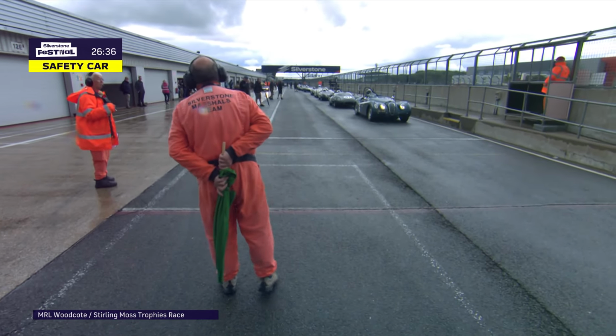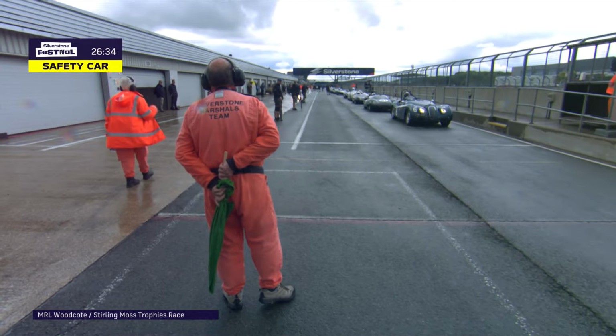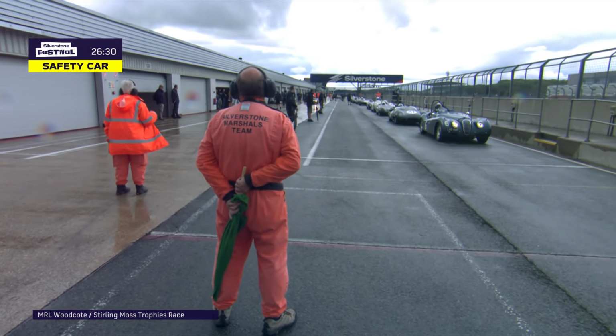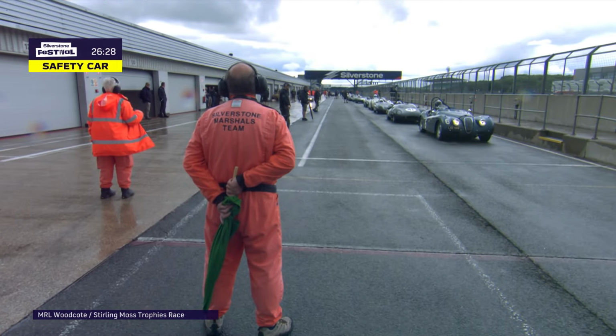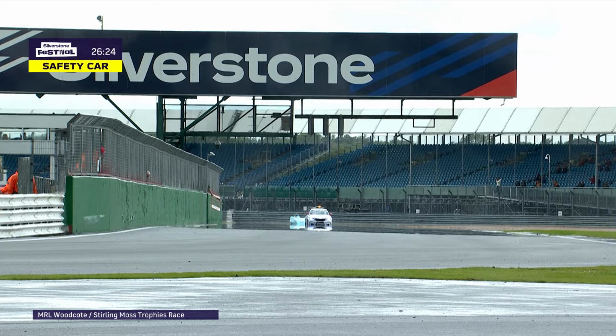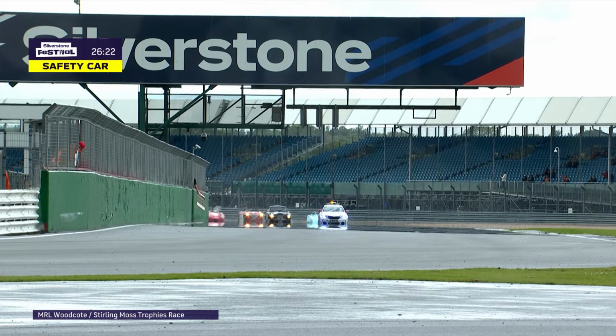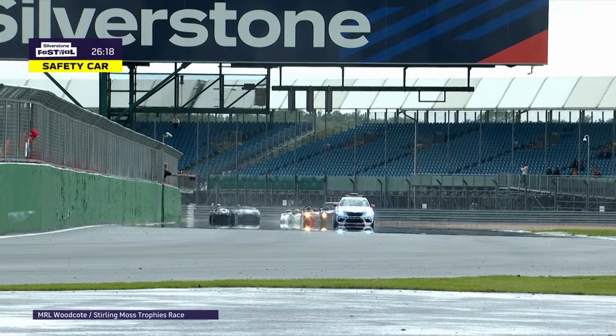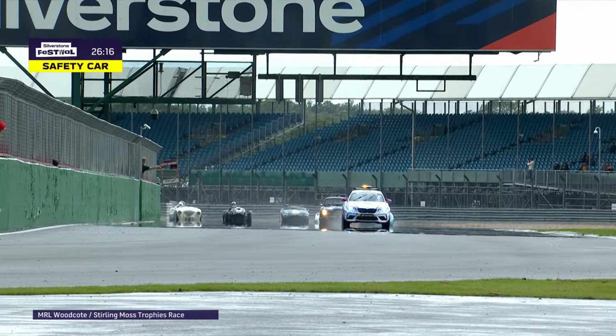But only half the field is behind the safety car. Right. I assume what they'll do is come through Copse, and then this lot will join on the back of the safety car queue. And in that queue are the cars that are shown as first, second, third and fourth on the timing screens ahead of the Lotus 15s that were leading. So I think you're absolutely right.